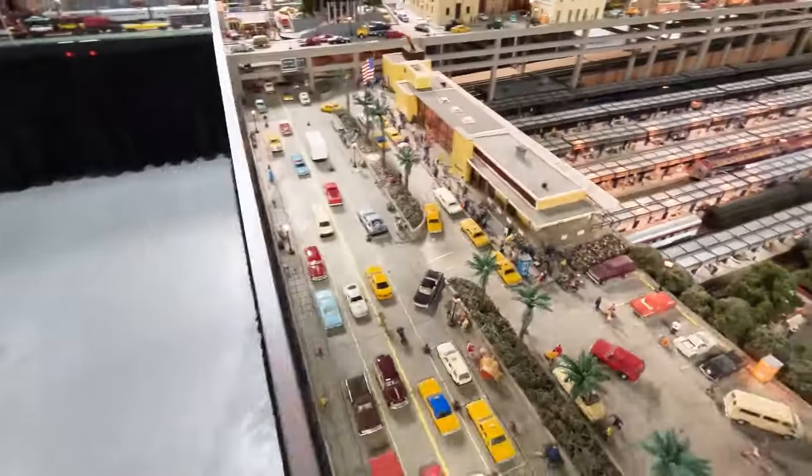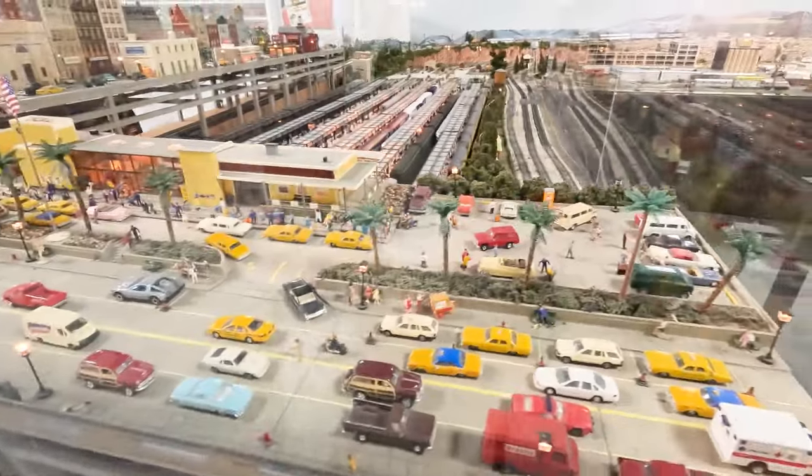Another cool spot I take pictures of every now and then is looking right through here. You can actually see inside of the depot. That is very, very cool.